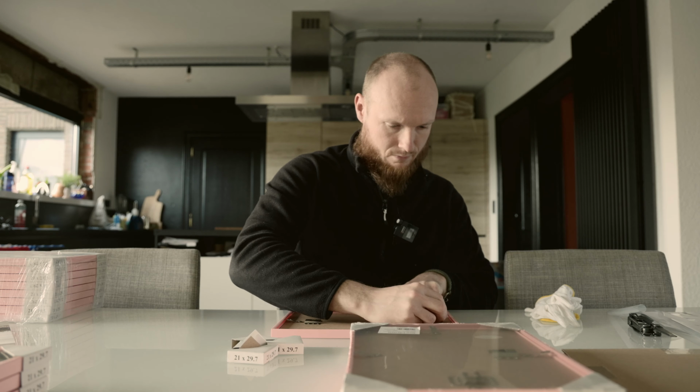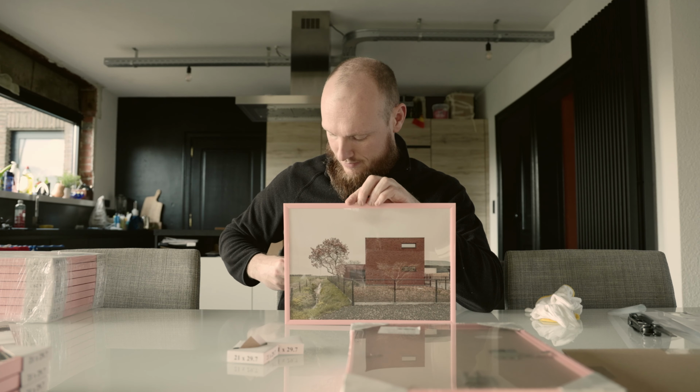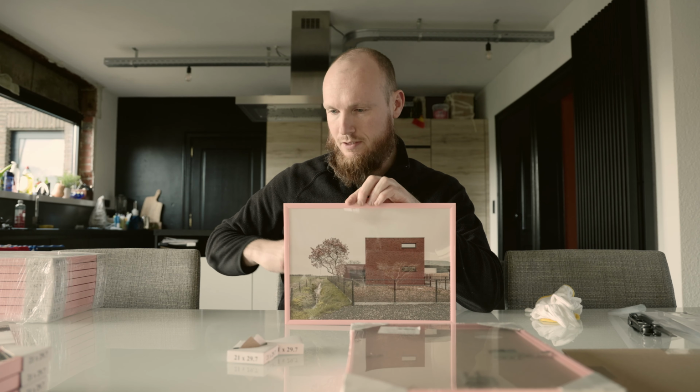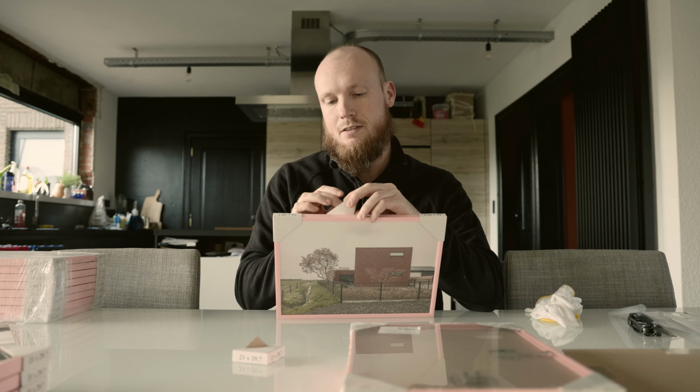Okay. Voila, another one finished. Just for packing, I put these ones back. They protect a little bit of the corner. It would be a pity if they came damaged on the first exhibition. Voila. Okay.